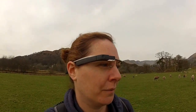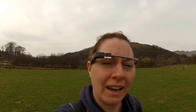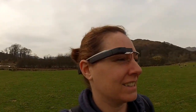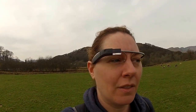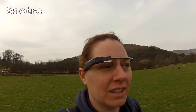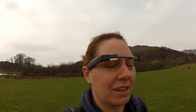Well, right now we're at Waterhead, which is part of a little town called Ambleside. And Ambleside actually gets its name from the Vikings, funnily enough. I believe it comes from a Viking called Hamel, and he owned the land, and the land that was owned is kind of known as the Setra. So that's why you get Hamel Setra, which becomes Ambleside. So quite a strong Viking connection there.